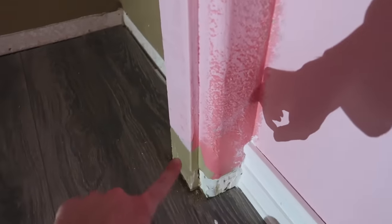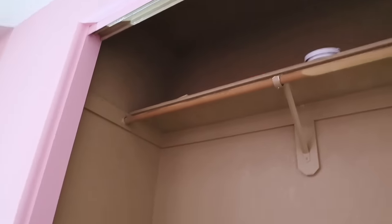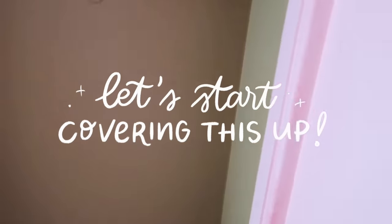Okay, I'm not sure what this is right here. Why is this darker here? And then also, you guys, the inside of the closet is such an ugly shade of literal poop brown. I'm very concerned about this.